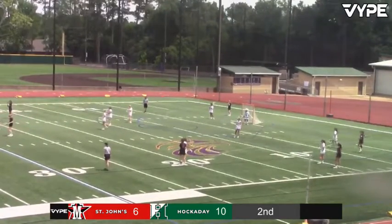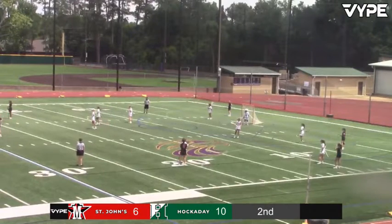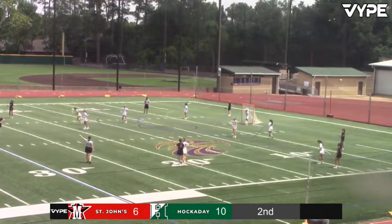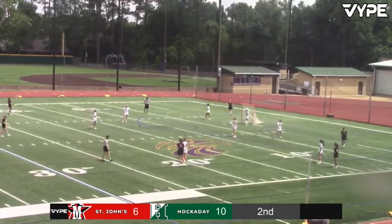Counting offsides again, counting players. I see Hockaday with 4. Unless we have too many players on the field, I got 4 for each team back. Hockaday has too many players on the field.